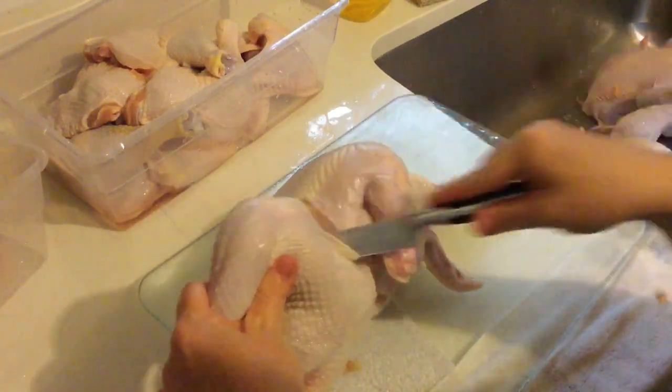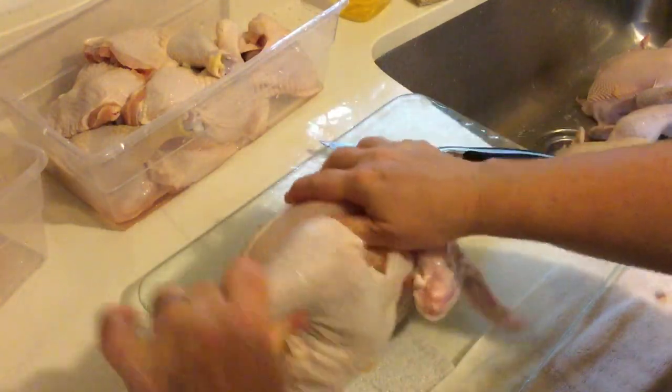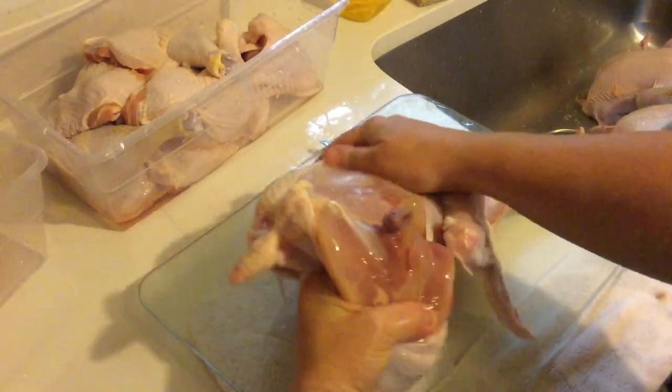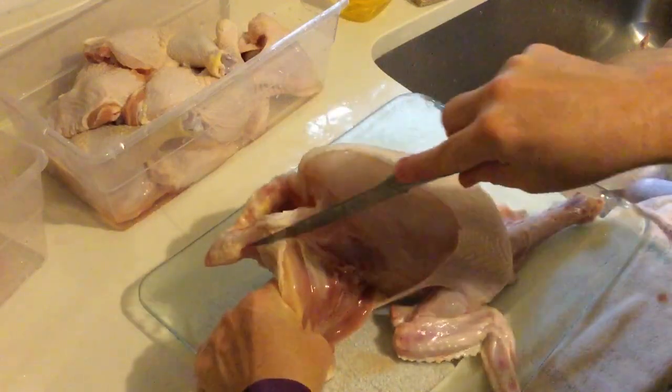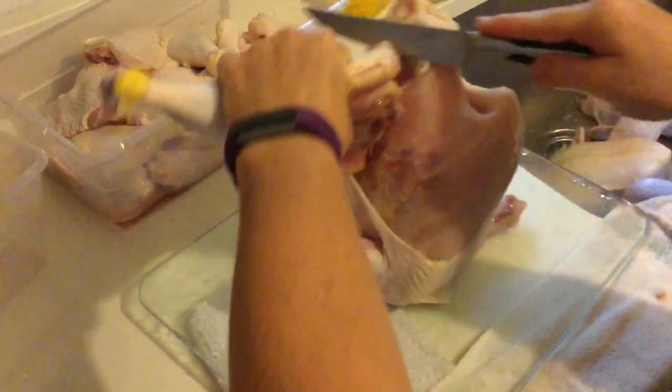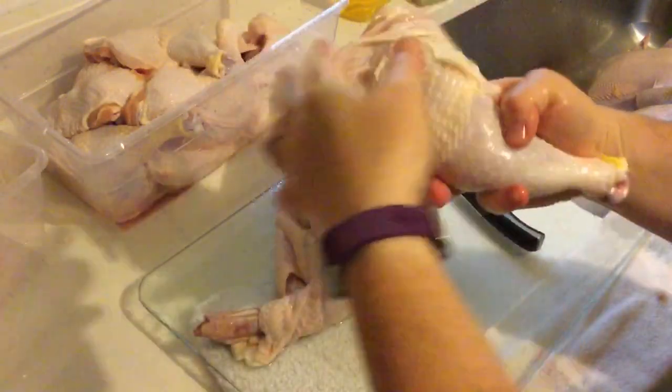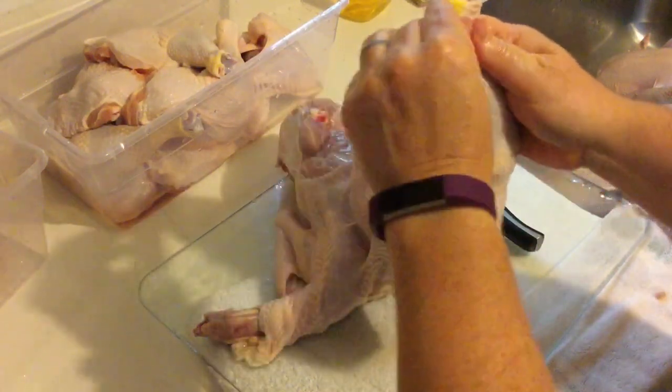So I'm doing the exact same thing on the other side with the other leg, cutting the skin free, and now I'll dislocate that joint and then cut along this line along the body. There we go. Another good leg.